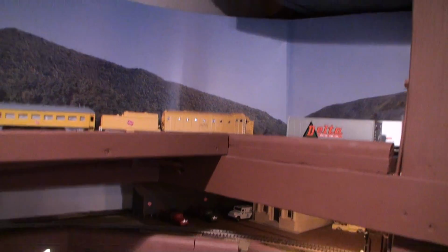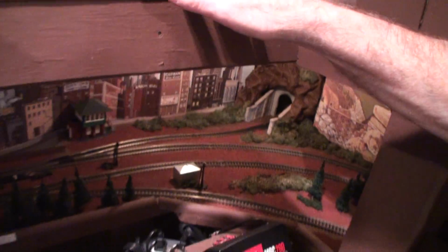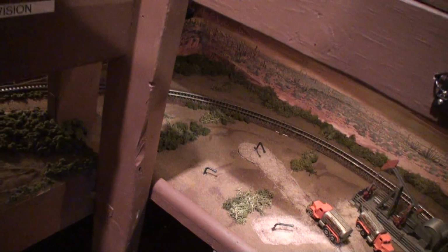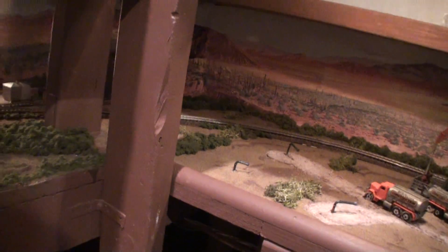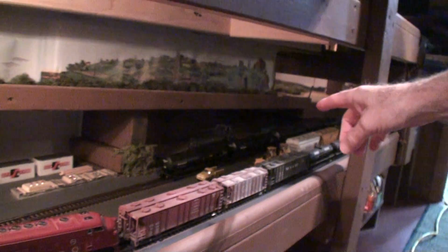Let me just give people kind of the perspective. We've got this layer, Minneapolis; this layer, Chicago; this layer, Milwaukee. Oh, this over here is Douglas, Wyoming, the oil shale plant. Let me start from the bottom and go to the top.